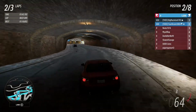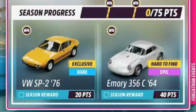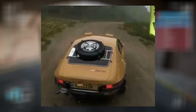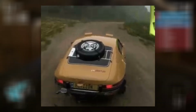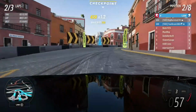Although for autumn, also known as the storm season in Series 36, we are getting the Porsche Emory 356C coming back as our 40-point hard to find car, and our exclusive this time around for 20 points will be the Volkswagen SP2 from 1976, which was a Brazil-only vehicle. But if we look at this little clip here, or this little square rather, you'll see it's got a rather interesting set of upgrades, especially a rear tyre over the back window, which to me indicates that this thing could be a potentially really good rally car indeed.